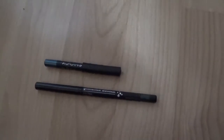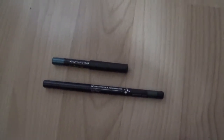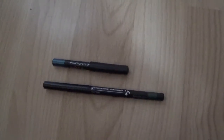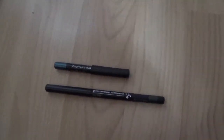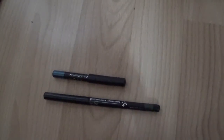For eyeliners, they're both the same brand. Now, I have really sensitive eyes and it's gotten worse over the years. So there's very few eyeliners that I can wear without my eyes looking red or looking like I've not slept in years. So, it's a problem. But I found with Avon eyeliners, they don't irritate my eyes. So, the first one I have here, this is the Super Shock Gel eyeliner. This is in the shade Aqua Pop, I believe.